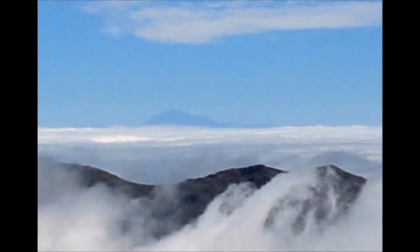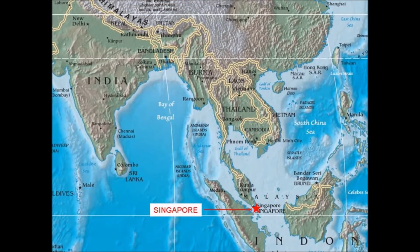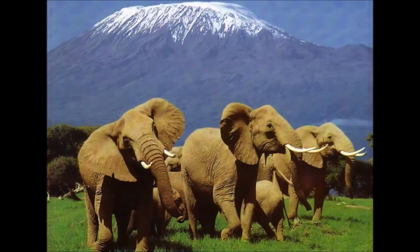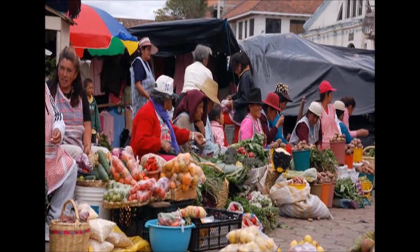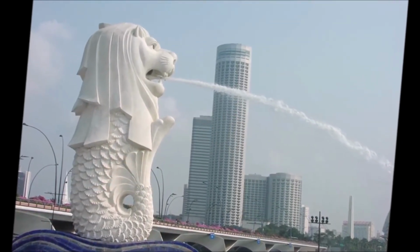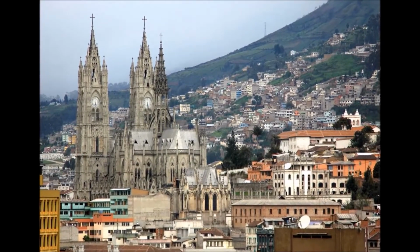So how can this be? Altitude has as much to do with a city's weather as its location. Nairobi is over 5,000 feet above sea level, and Quito, which is in the Andes Mountains, is over 9,200 feet above sea level. That's why this equatorial city has a cooler climate than many American cities. There are no seasons on the equator. Temperatures remain just about the same throughout the year.